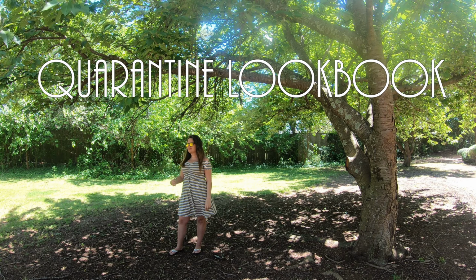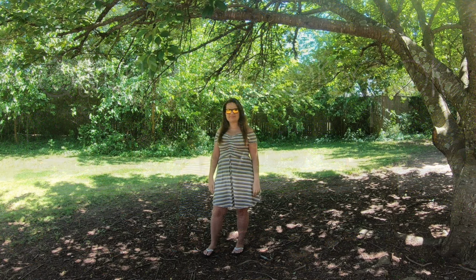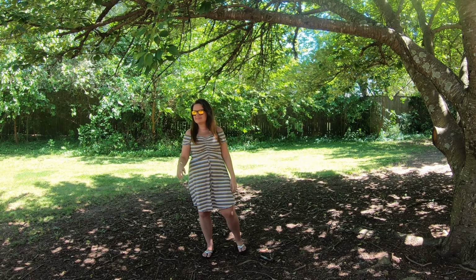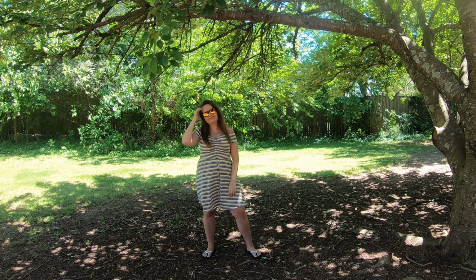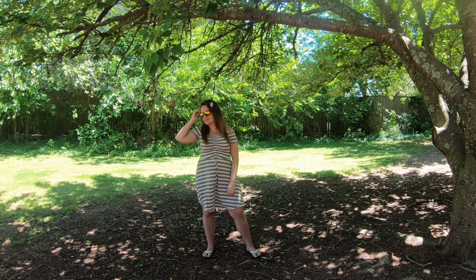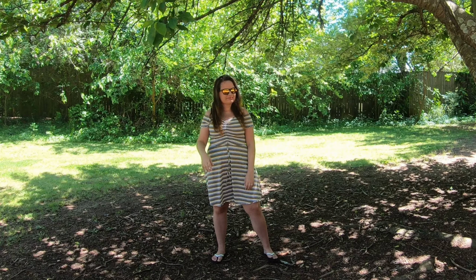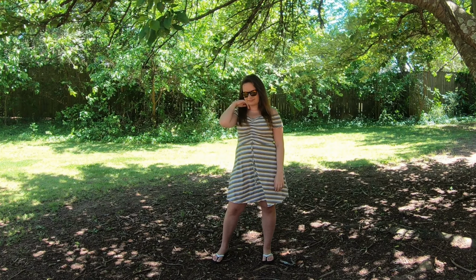Today I'm doing another quarantine lookbook because, well, we're still in quarantine. First outfit is this really cute dress. It's just really comfy, and I kind of just throw it on in place of like a robe or something around my apartment. And then my husband's sunglasses, because I lost all mine. I have no idea where any of them are.